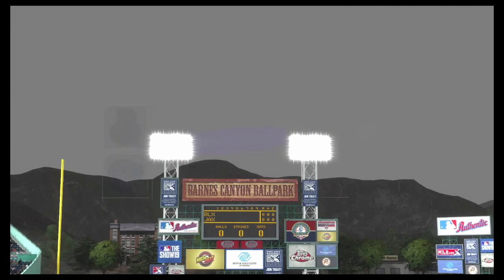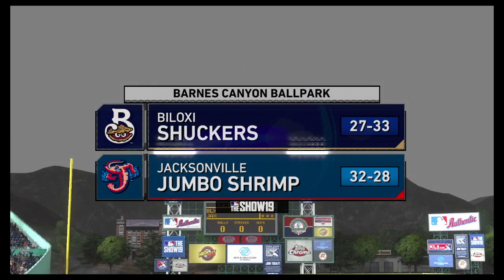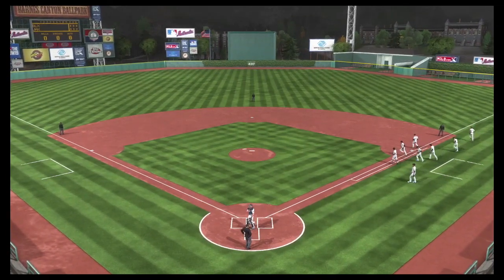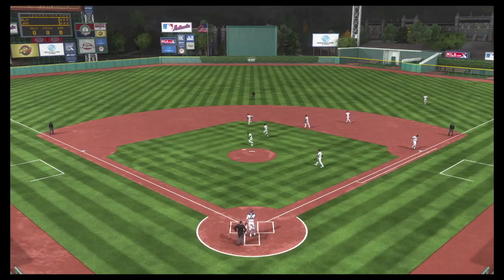The stars of tomorrow get their shot in the limelight today as the show's coverage of the Southern League is on the air. Tonight, an intriguing matchup between the Biloxi Shuckers and the Jacksonville Jumbo Shrimp. It's baseball, it's the show, and it comes your way next.